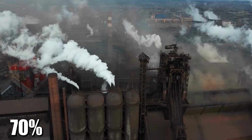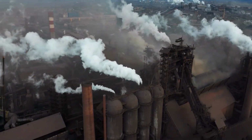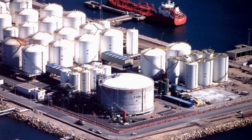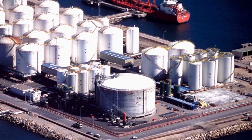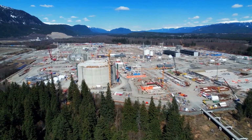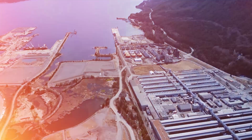With over 70% of the construction now complete, LNG Canada is on track to become a critical player in the global energy landscape. Its location on Canada's west coast makes it ideally positioned to serve the growing energy demands of Asia, where natural gas is in high demand. Yet, as this monumental project moves towards completion, questions linger about its timing and the future of fossil fuels in a world increasingly focused on renewable energy.